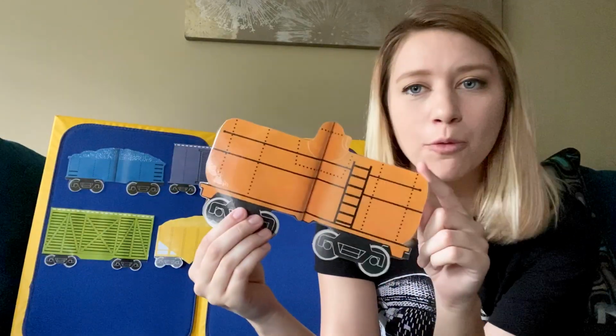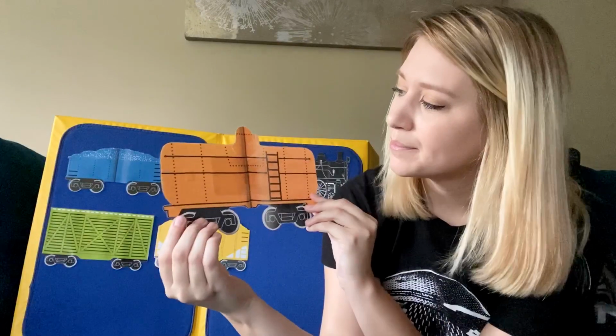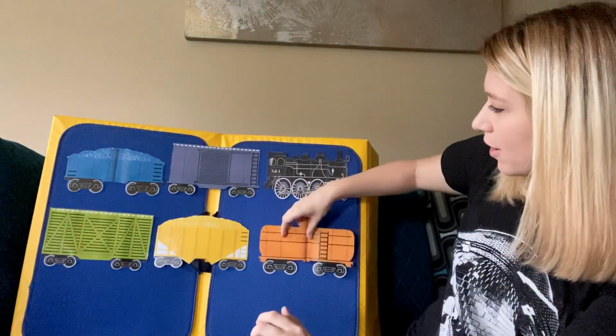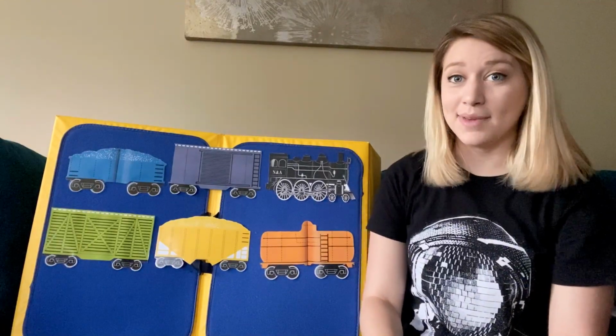Let's see. Well, it's not open on top. It's all the way around. The tanker car carries liquid and gas. That's kind of cool, isn't it? Okay, so our tanker car is fifth in line, clickety clacking right behind.